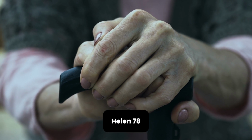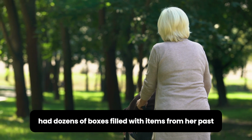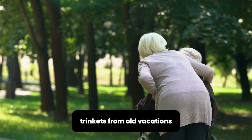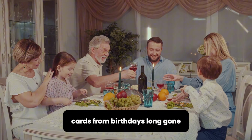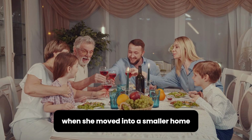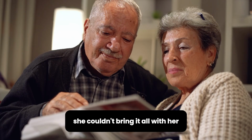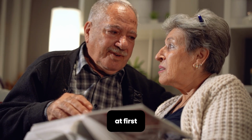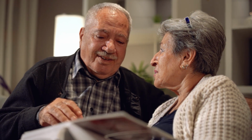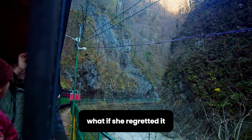Helen, 78, had dozens of boxes filled with items from her past. Letters from childhood friends, trinkets from old vacations, cards from birthdays long gone. When she moved into a smaller home, she faced a difficult reality. She couldn't bring it all with her. At first, the idea of letting anything go felt heartbreaking. What if she forgot those memories? What if she regretted it?